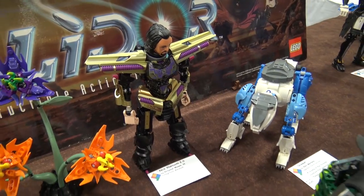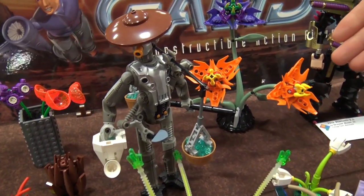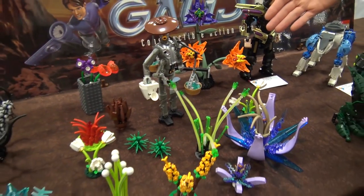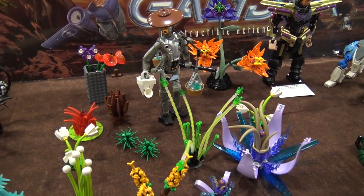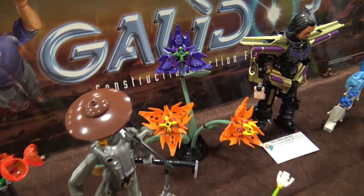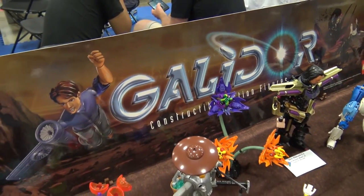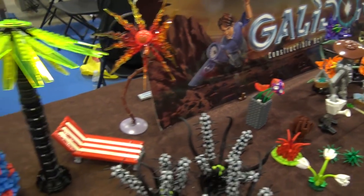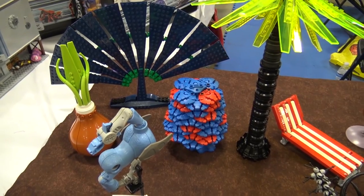But these are beautifully crafted. Look at this, this is Jens. He looks like a samurai gardener to me, and I absolutely love it. It's amazing. That's Galidor, and it's really heartwarming to be here and see Galidor made the way it was always intended. So I think that's very cool.